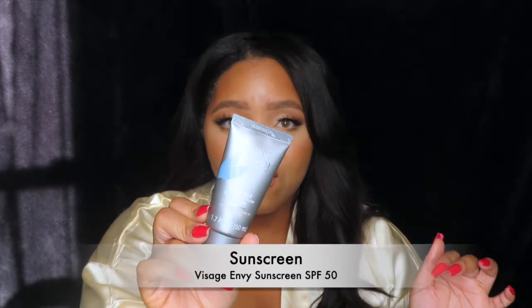Sunscreen, SPF. One that I love using because it's kind of multi-purpose for me is one that I got off of Amazon. This is by Visage Envy, not my nail child, no. But this one has an SPF of 50. I prefer SPF 50, but I'll settle for 30. This one just has a nice silicone-y feel, so it also works as a makeup primer for me.